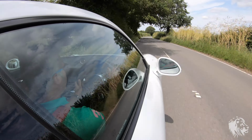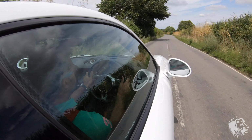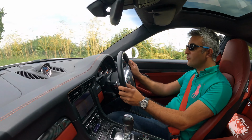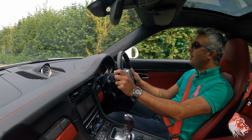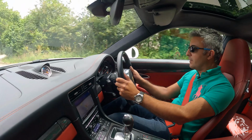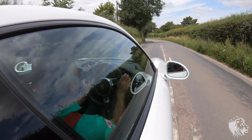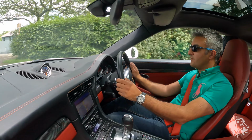It's just, these Turbo S's are just phenomenal road weapons. For me, they are the ultimate Porsche road car, and to some people that's really obvious, because the GT3s, the GT4s of the Cayman are designed for the racetrack predominantly, but this thing will just eat up roads like nothing else.